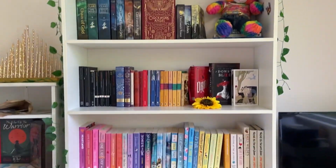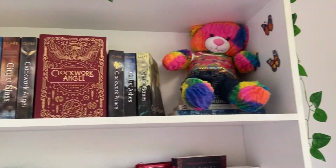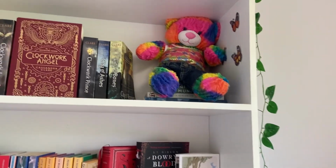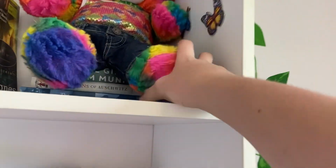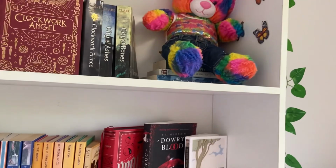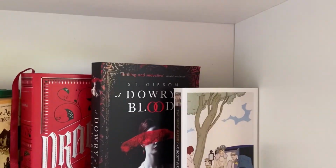This bookshelf is basically all my other books. So up the top we have Cassandra Clare, and then my poor rainbow teddy is kind of squished, but that's kind of the only place I could find for him. And underneath are some like historical fiction books. Actually, I feel like they might have a bit of truth in them, potentially, like based off true stories.